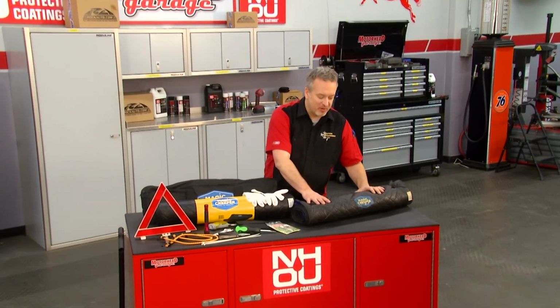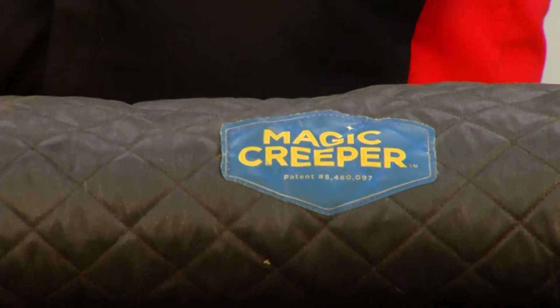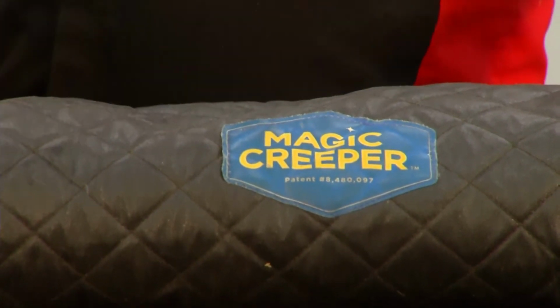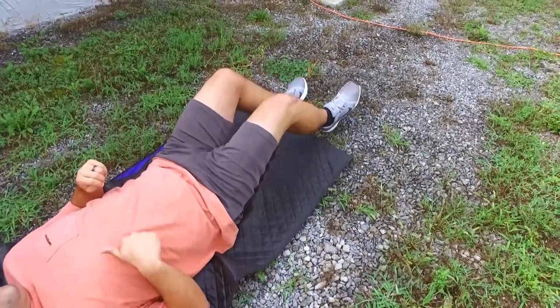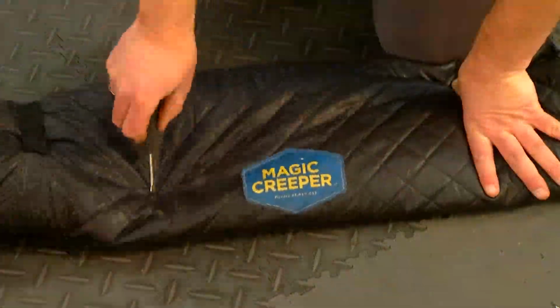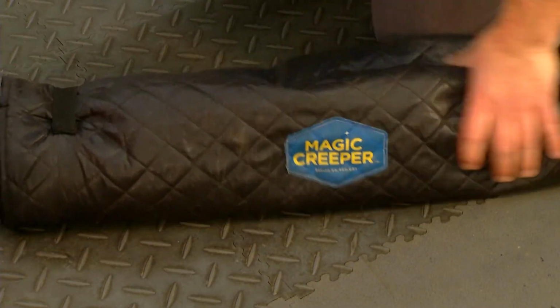Now, this is the Magic Creeper. This is one we've been using for such a long, long time. It still looks great, almost looks brand new because the Magic Creeper cleans up really easily. It's also really durable. It can roll over tools, rocks, all kinds of terrain, take a beating. We've tried to stab it and poke it and cut it, and it just holds up to all that abuse. The Magic Creeper will last you for a lifetime.